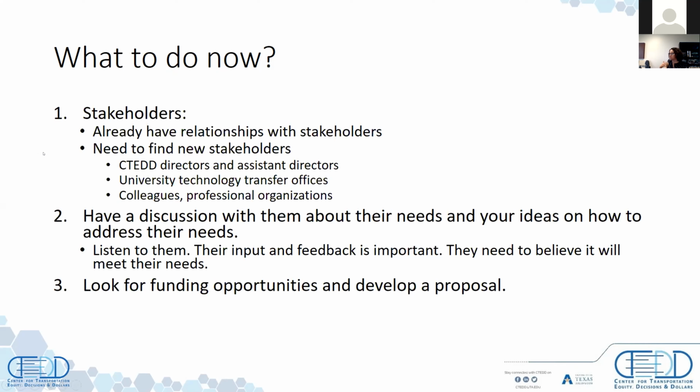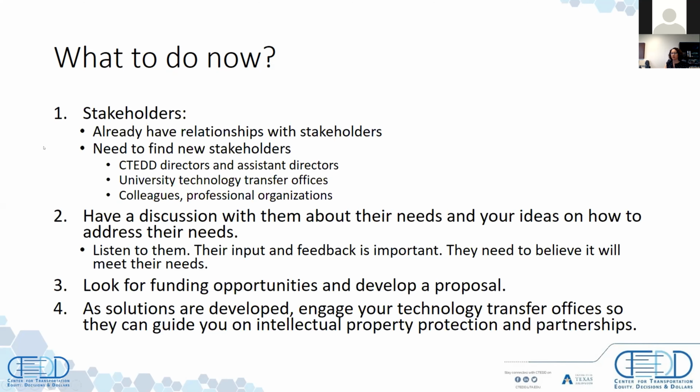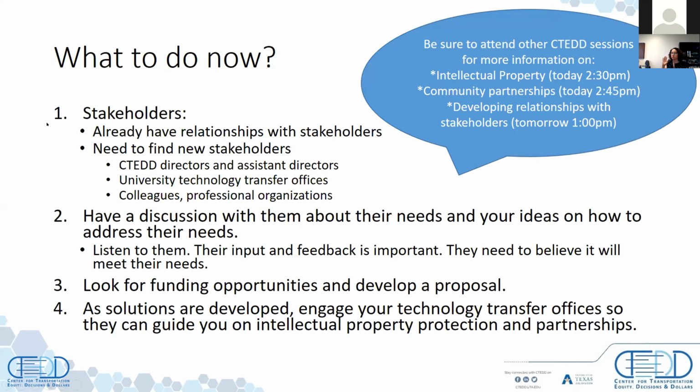Look for funding opportunities, maybe that's CTEDD, develop the proposal. And then as solutions are developed, engage your technology transfer offices so they can guide you on intellectual property and these other partnerships. There may not be any IP, there may be IP, there's a lot of other areas in there that could be affected. But the best resource for that is your tech transfer offices. So that was a real quick primer.